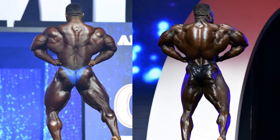Really, Brandon is just better in the back department. But the lower body is definitely on Roelly's side. And Roelly's back lat spread is just much better than Roelly's back double bicep. It's really hard to notice that his lower back is lacking in this pose. So it's very close. Still, Brandon's back is better, but Roelly's legs are just way, way better than Brandon's legs. So I would give this pose to Roelly.